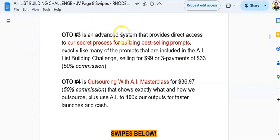Okay, OTO number 3 is an advanced system that provides direct access to their secret process for building best-selling prompts, exactly like many of the prompts that are included in the AI list building challenge, selling for $99 or three payments of $33. Okay. OTO number 4 is outsourcing with AI masterclass for around $37.